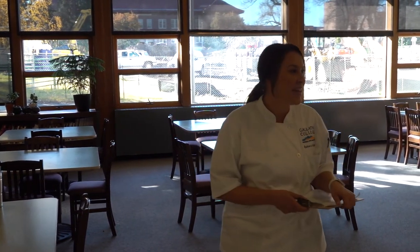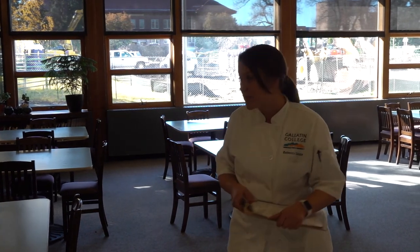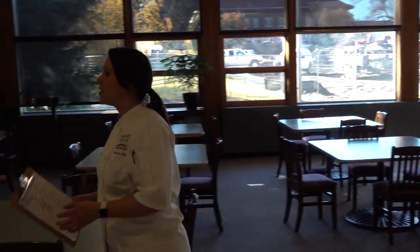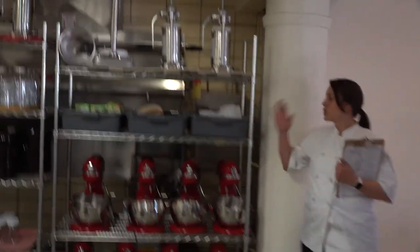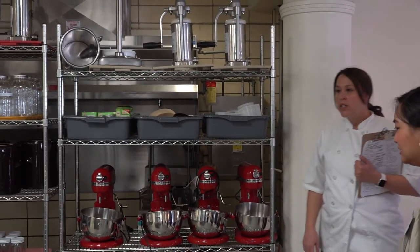And then we're done about 1, hopefully, depending on how many dishes we have to do. So through here, we're just going to walk through the kitchen, and I'm going to talk you through what's in there. So our sausage stuffers, we've got fermentation, all of the things that we need back here.